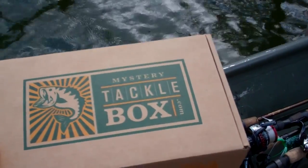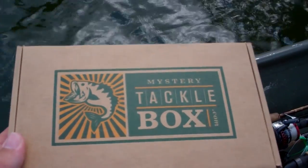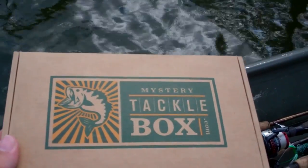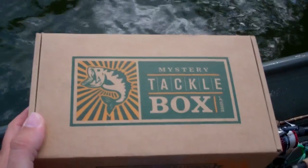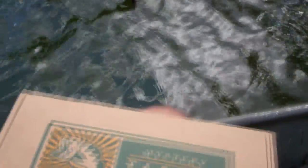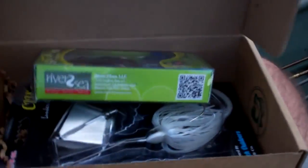Hey guys, we got an exciting new online tournament format. It's hosted by Mystery Tackle Box and the Hooked Up Network, and it's going to be between me and five of the other top YouTube fishing channels. And we're going to fish it in a tournament style format where we only use the lures that are out of this box, and we can catch our biggest fish per lure, and then we're going to measure them with this scale and use the length, so our longest length fish for each lure. So let's see what we have to fish with in the box this month.